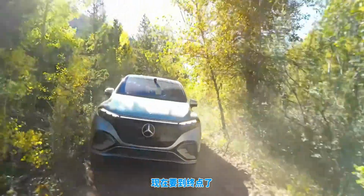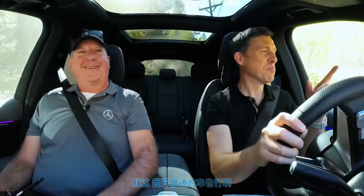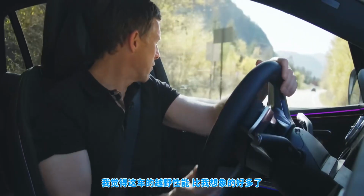Coming to the end, and do you know what? Often I do these off-road things, and then it's a little bit like, yeah, so what? Could have done that in a normal car. But that, with how tight it was and some of the drops after the bends, was just so good. I didn't think it'd be quite as good off-road as it is.